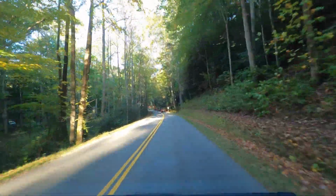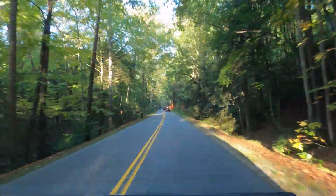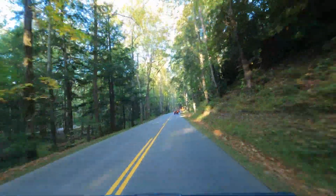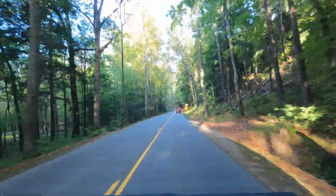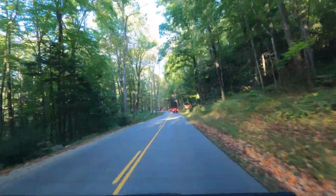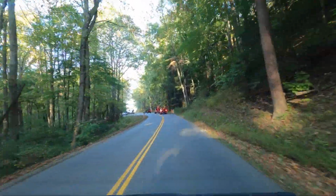It just depends on how many stopping points you want to get out and explore. One stop I highly recommend is the Cable Mill Historic Area and Visitor Center. They have an old grist mill there, which they still grind corn from the original stone they used in the 1800s. So join me as we drive and explore the Cades Cove Loop Road.